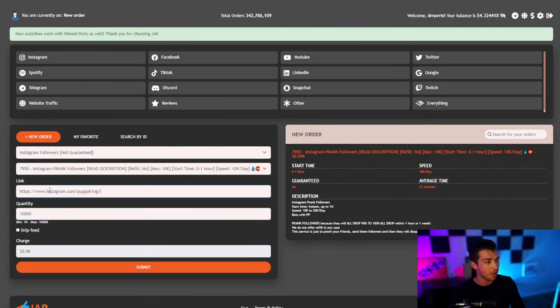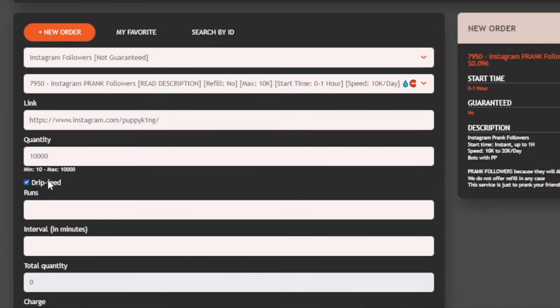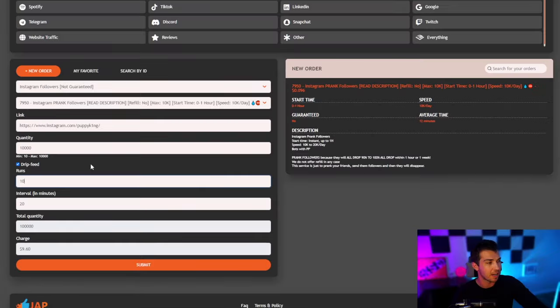So all we have to do is copy that link, put it in here. We got to make sure that that actually says 10,000, which it does. We can also do a drip feed. So it comes in over a certain amount of time. I'm actually going to try this because it's how many runs of how many quantity, right? So if we do 10,000, we do 10 runs and let's say we do them 1 minute apart. The total amount's gonna be 100,000 for $10.